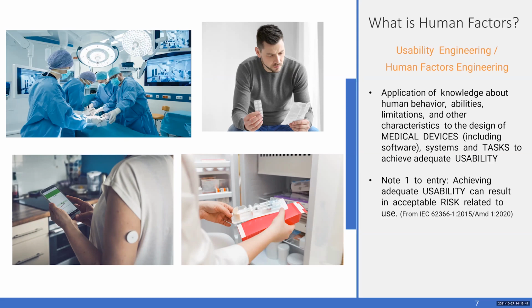So one thing I want to point out, and this is a note to this definition in the standard, is that achieving adequate usability can result in an acceptable risk related to use. So this is the key point to drive home, I think, that in all of this discussion, what we're talking about is safety and risk. So again, as we're talking about usability, we're talking about it related back to the risk of your product.